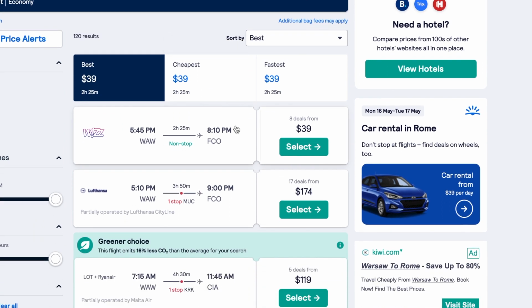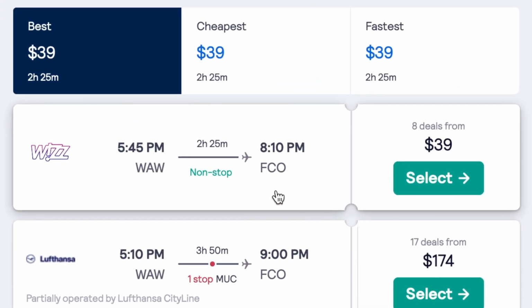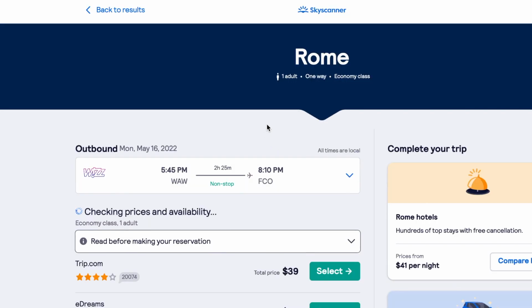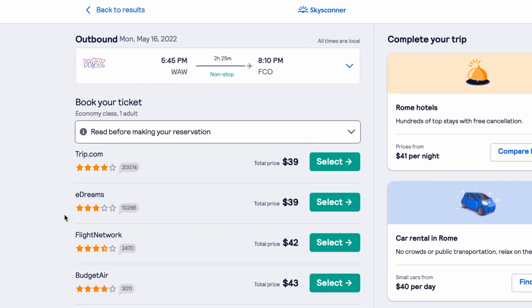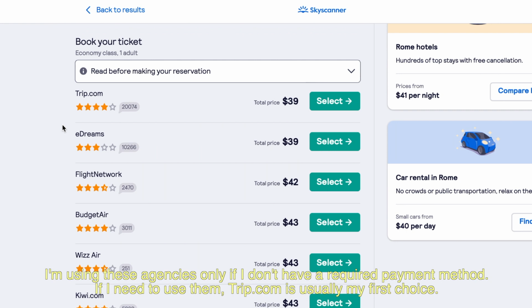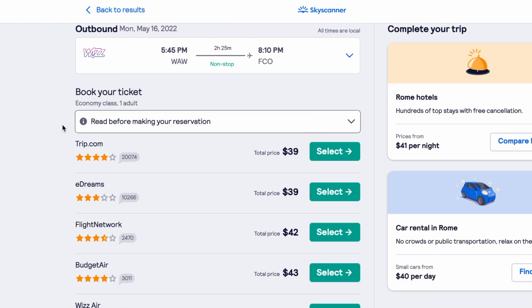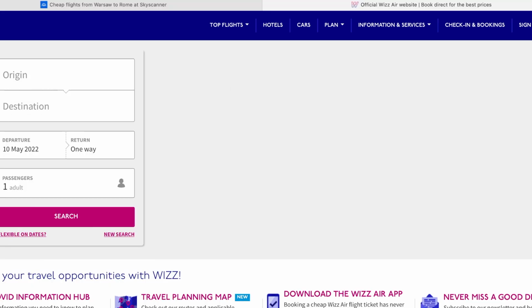And for me, it will be Wizz Air. Compared to others it is significantly cheaper, and it takes only 2 hours 25 minutes, so it's a direct flight. I'm choosing it. Here I can see different travel agencies. They have different prices for their tickets. They obviously have to add some additional costs for their service. And my job here is done. I found the airline which is providing the best ticket for this day, so I'm going to its website.